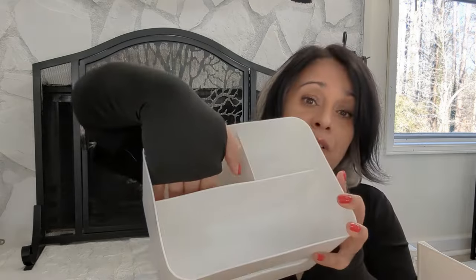And here you can put your phone, because it's deep, look at that. Almost all my hand goes in. So the phone, the remotes and all that. Okay, there we go. That was easy. It was easy, I guess.